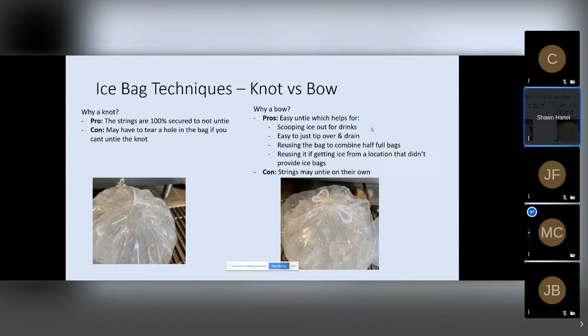Okay, and then this is a very, very simple technique, but it can really make all the difference. When tying your ice bag, you can either tie it in a knot or you can tie it in a bow. A pro with tying it in a knot is the strings are 100% secured, so they're not going to untie. A con to that is if it's tied tight enough or you don't have the fingernails to untie it, then you'll have to tear a hole into the bag in order to scoop the ice out for your drinks. So I prefer a bow.